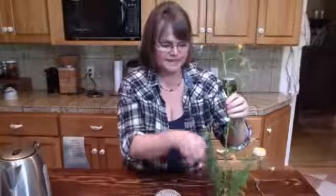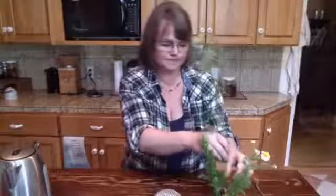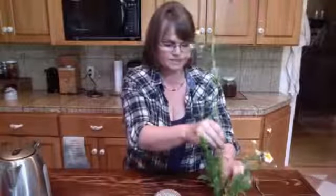The other one that it can be mistaken for, most of the time does not grow in the wild, but there might be some garden escapees, is the German chamomile.